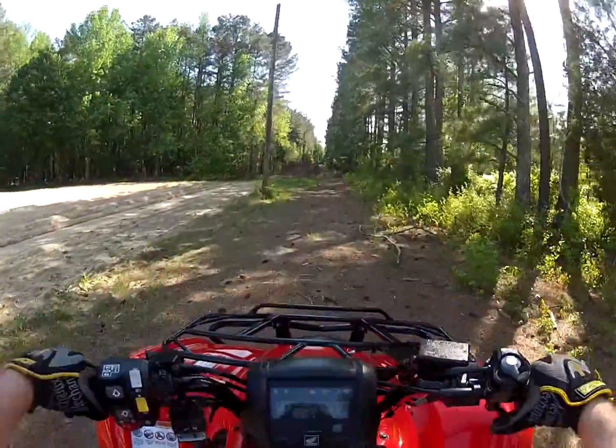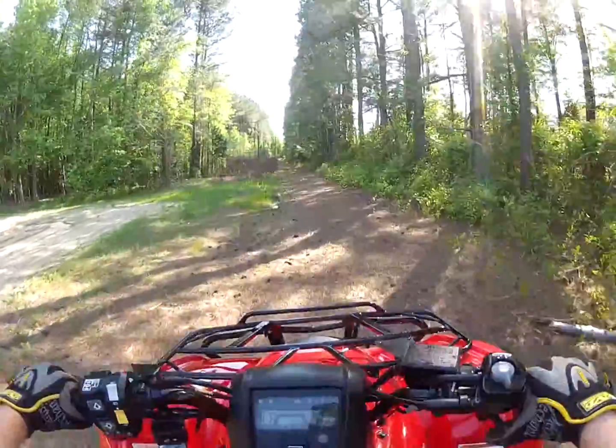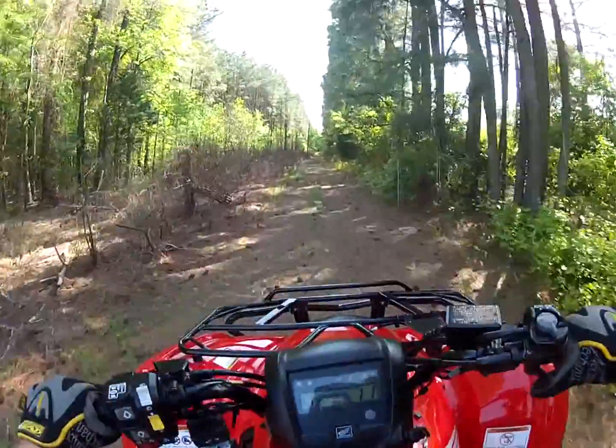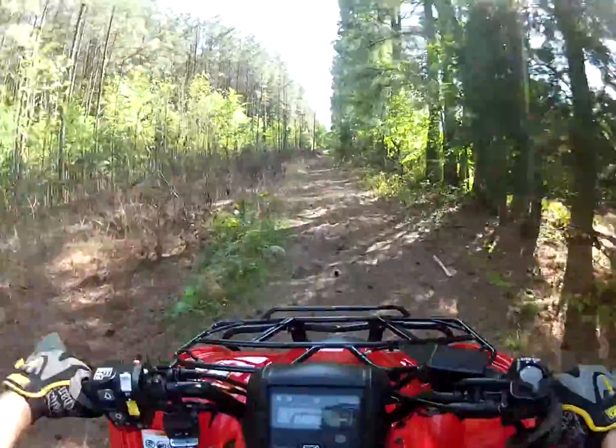I'm gonna head back this way and take a ride down the Watkins Trail. See what's going on down that way. I didn't get to ride down there the past couple of weeks, so see how that's looking down that way.